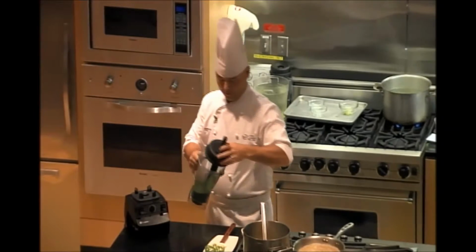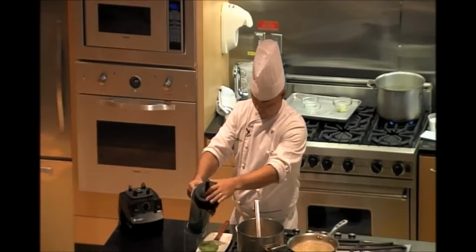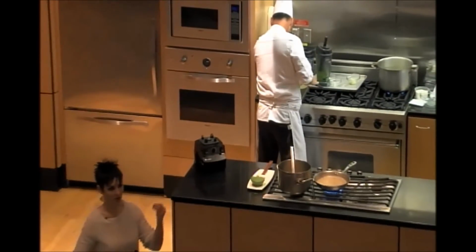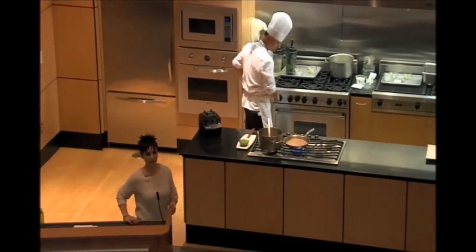It's important to use ground flaxseed. The whole flaxseed is fine for fiber, but if we don't grind it up, we don't get that omega-3 benefit out of it because our body cannot break down the whole seed. So it's important to use the ground version or grind it yourself.